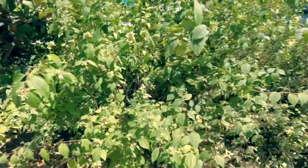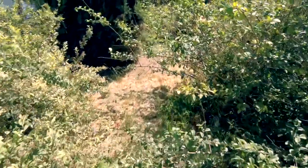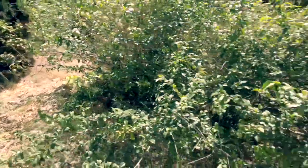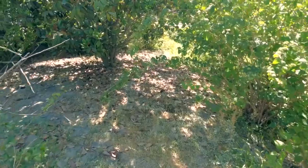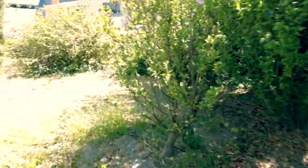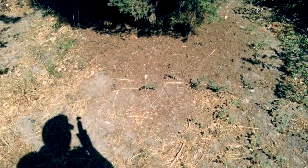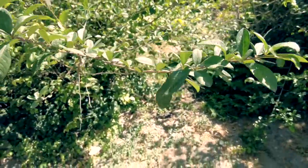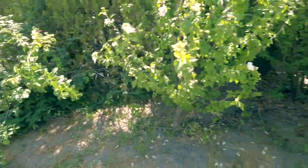So, also looking on the ground, because you do get some huge ants here. There's an ant's nest there, I can see that. Now you do not want to be sleeping anywhere near an ant's nest, obviously. There's a tissue there. Maybe someone going to the toilet.